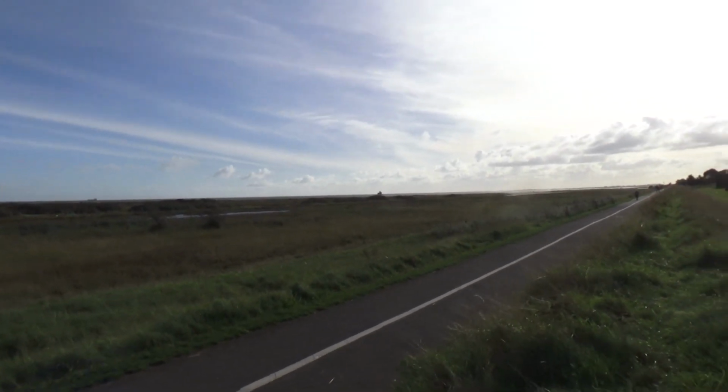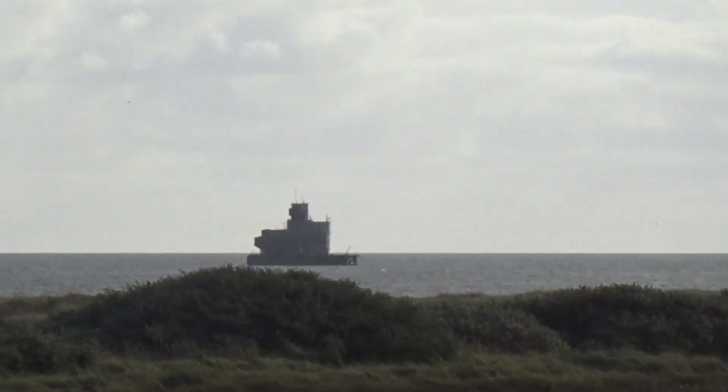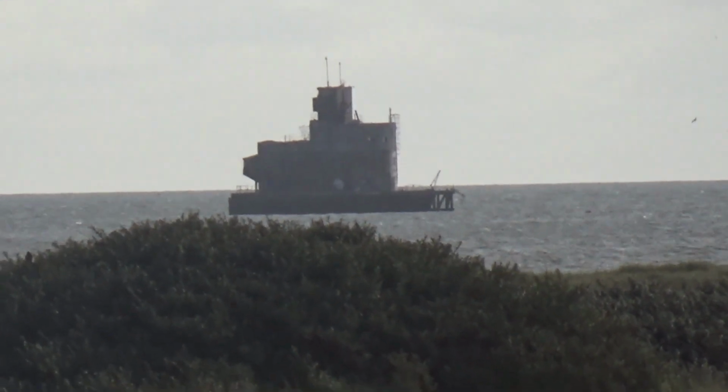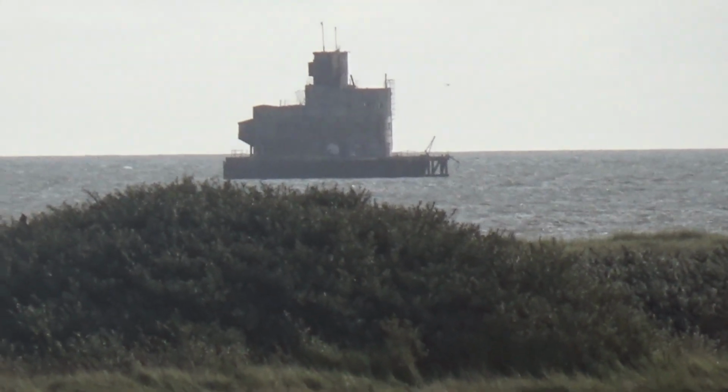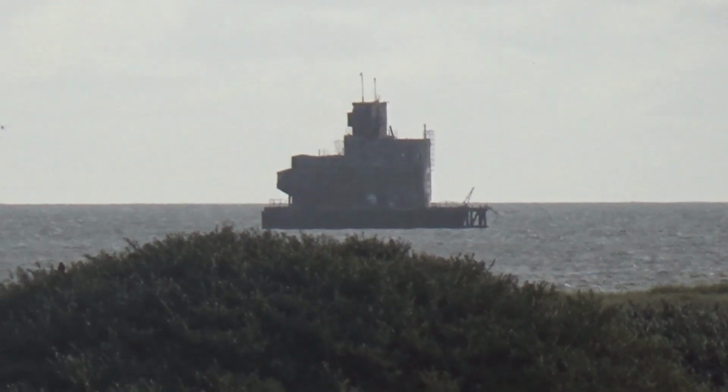And just in the distance you can see one of the forts built in the First World War, and then used in the Second World War. There's two of these forts and they put nets between them to stop the submarines getting through.